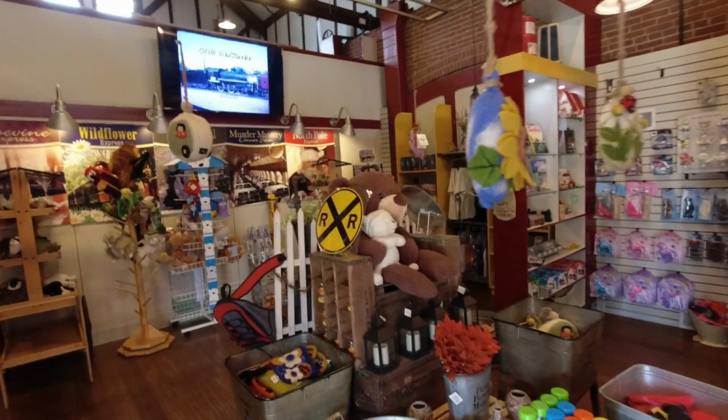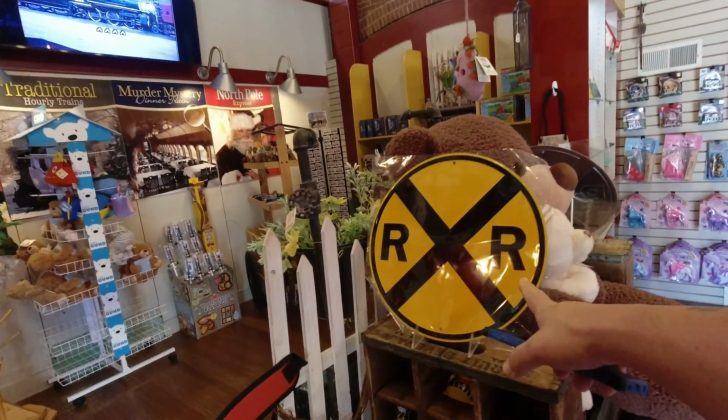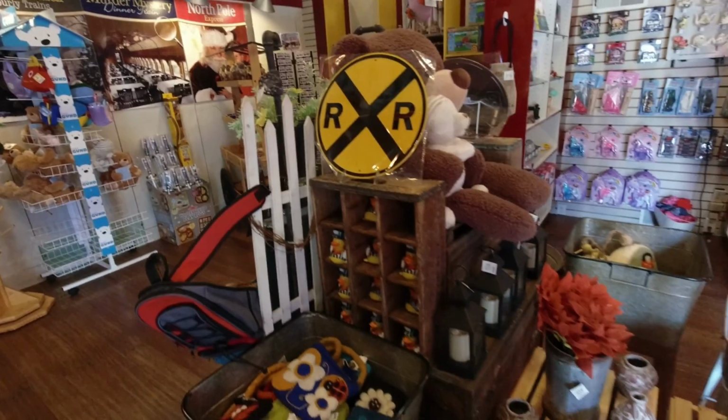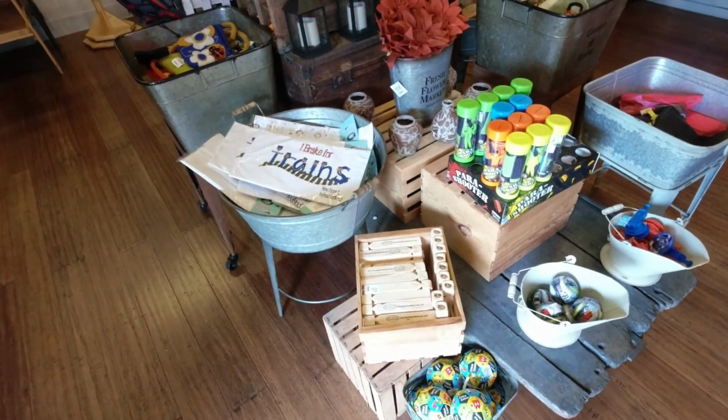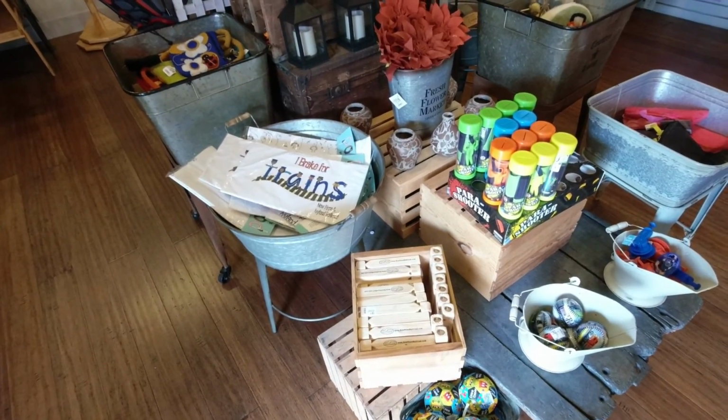Oh, and even a railroad sign. If I didn't already have one, I could pick one up right here too. Oh, Nick, if you watch this, they got your train whistles here.